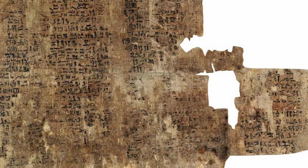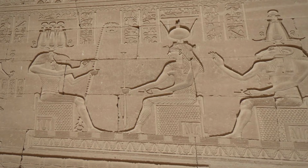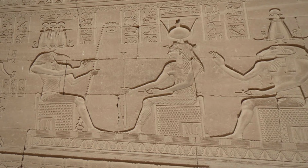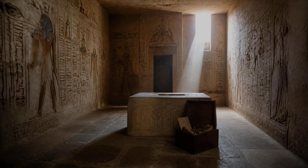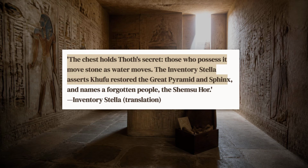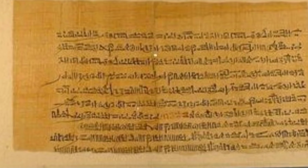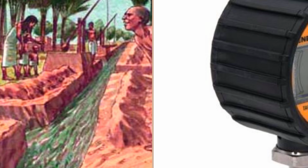The Westkar Papyrus, held in the Egyptian Museum in Berlin under catalog number P 3033, contains a passage describing a chest containing the plans of Thoth, the god of knowledge and writing. The chest is described as containing the secret of the sanctuary of Thoth, and those who possess it can move stone as water moves. The phrase is not poetry. The surrounding text is administrative and practical in tone. The phrase "move stone as water moves" uses a construction found in Egyptian engineering texts to describe fluid mechanics, the movement of material under directed pressure.